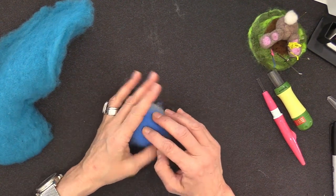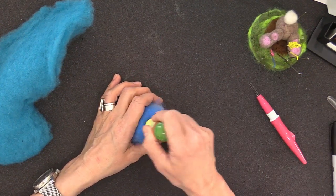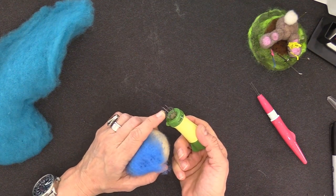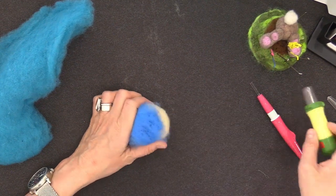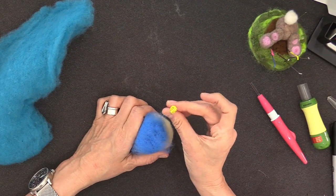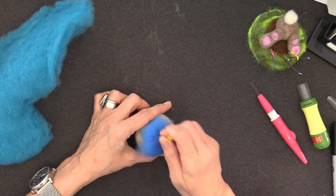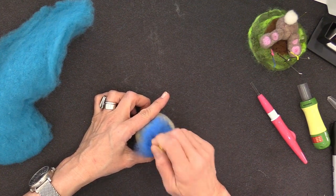Now, this is a great time for your clover punch tool, something like this. This is a great tool for kids because it's nice and safe and has this little guard on it, so they don't get their fingers caught in there. But for me and my other adult friends, I like to use my 42 triangle cluster and just tack this all down. So while I tack, I'm going to read some of your questions.